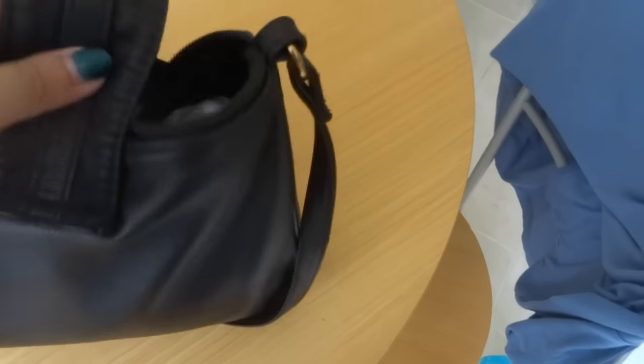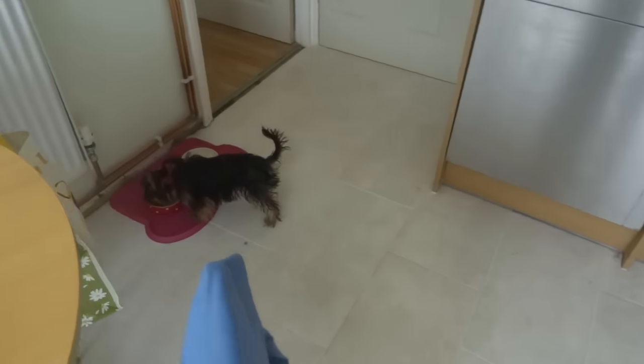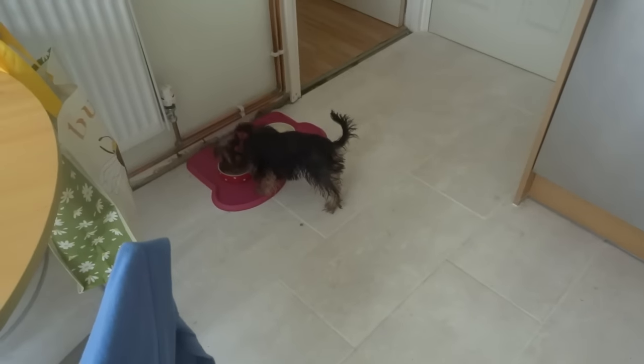But anyway, I'm just getting my bag ready. I need to pop his harness on for the car. And then we're going to go to my parents' house and see if anyone's there. My mum and dad have been at the caravan. We have a caravan in Hayling Island. If you've been watching my videos for a while, you'll know all about it. My parents have been at the caravan for a few days, so I don't know if they're actually going to be home. I doubt they will be.